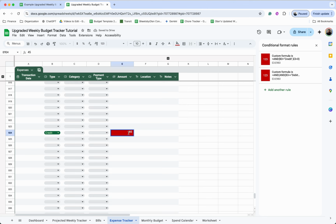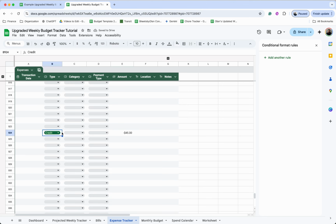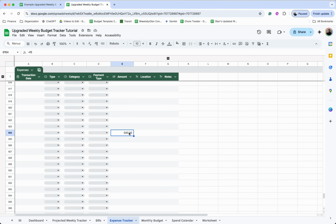All we have to do is have it at negative because it's a credit. Now, if we were to select something else and it's a negative, it will be good to go because we want that to subtract from the totals. All right, so we're all set up there.